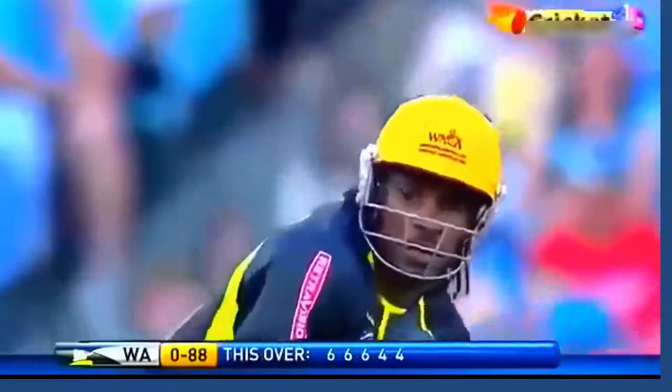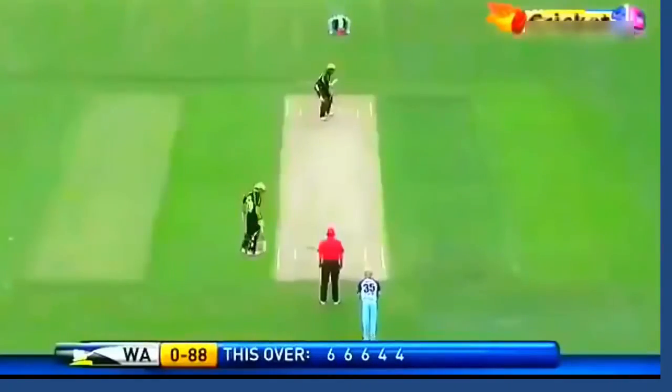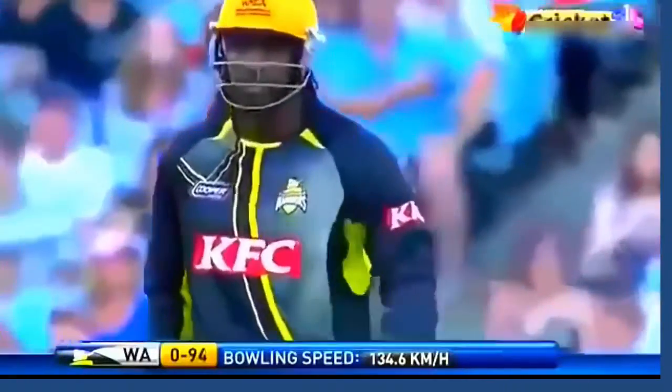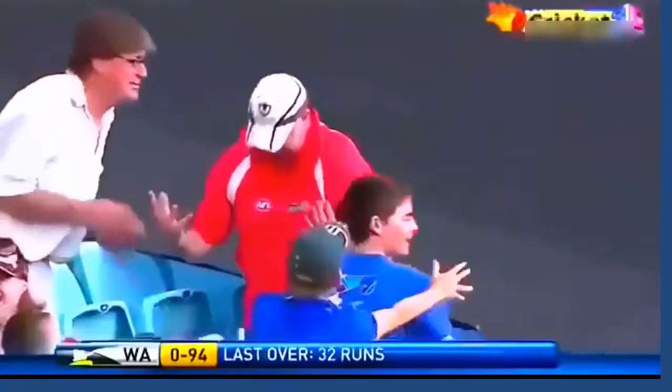Dougie Boland's just run 100 metres to give some advice to Scott Coyte. I'm not sure what he's telling him. Just hit the deck, mate. He ran 60 or 70 metres, BJ, to try and tell Scott Coyte something. Don't bowl it there, he would have said. Don't bowl it there, Scotty.